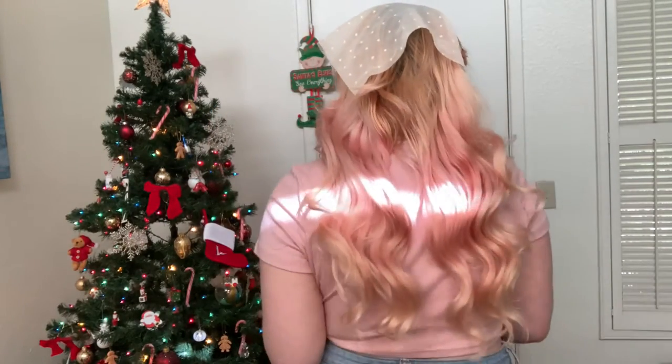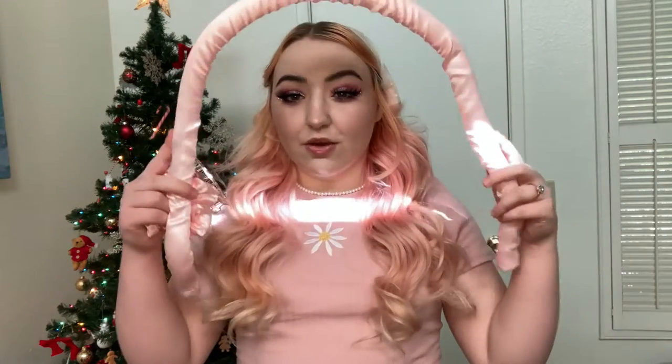I'll go ahead and show you the back. This was with my hair dry and it came out this curly. So imagine if my hair was wet. This looks so beautiful. I absolutely love it. I'm sure you guys have seen these.